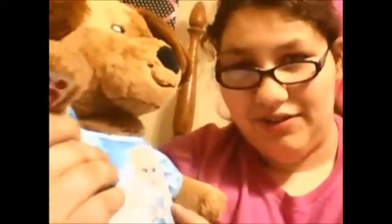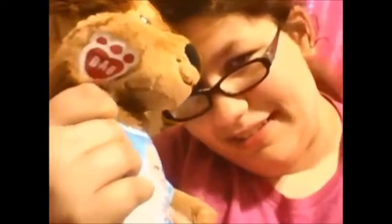And then I took Linda here to Build-A-Bear. Got her dressed. I got her this little Elsa dress with the glitter and its awesomeness. Isn't it awesome? I love it.